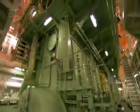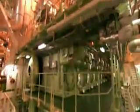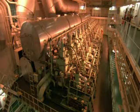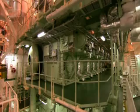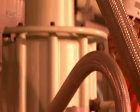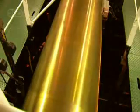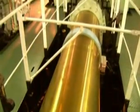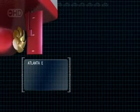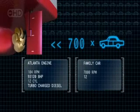The real pride of the Atlanta is the power plant. This is one of the world's biggest diesel engines. A 12-cylinder turbocharged monster. Its sheer size is breathtaking. The engine fills a room 6 stories high, 6 stories of incredible power. The engine peaks at 104 revolutions per minute, but generates a mind-blowing 93,120 brake horsepower. That's over 700 times more power than an average family car.